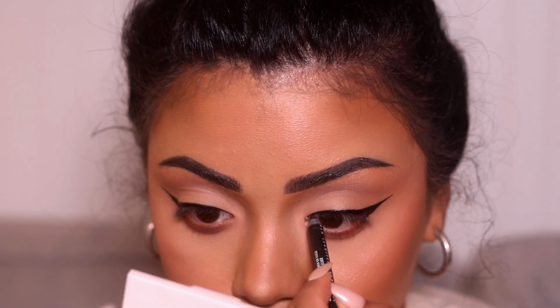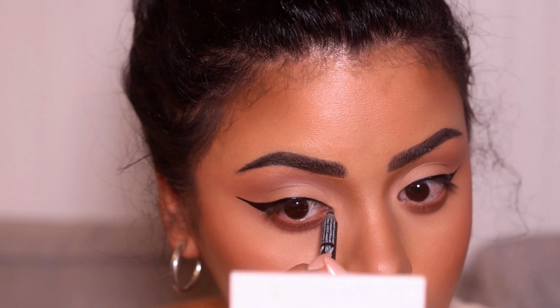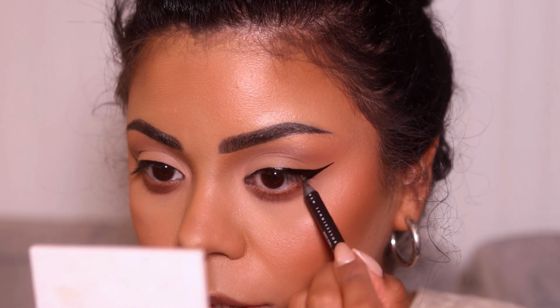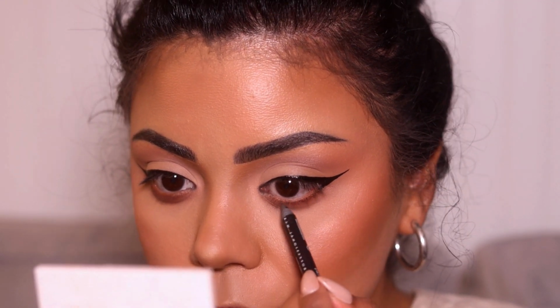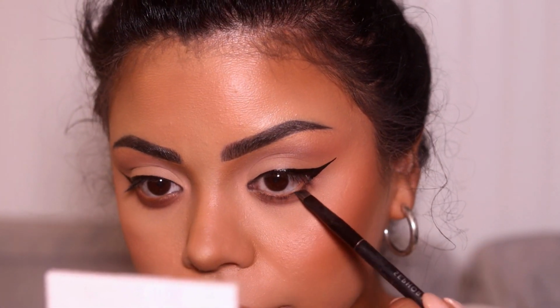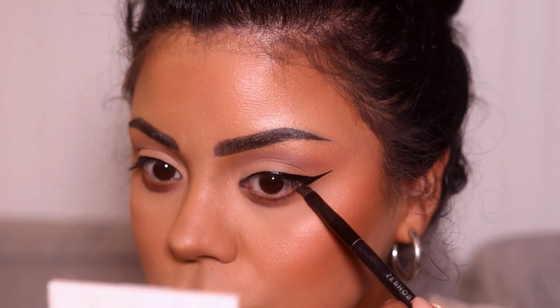Bringing it into my inner corner. I'm going to just lightly brush it along. I don't want it in my waterline. I just want it along my lash line. I'm going to take an angled brush and smudge it.